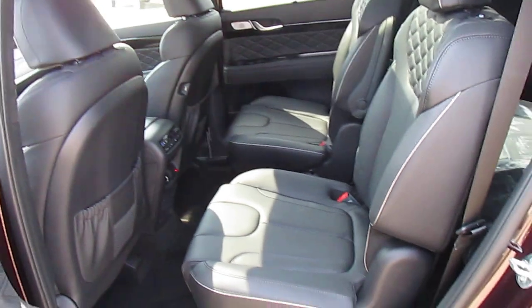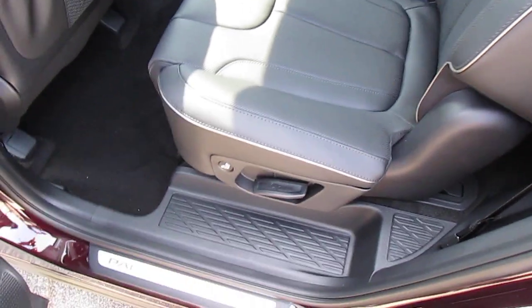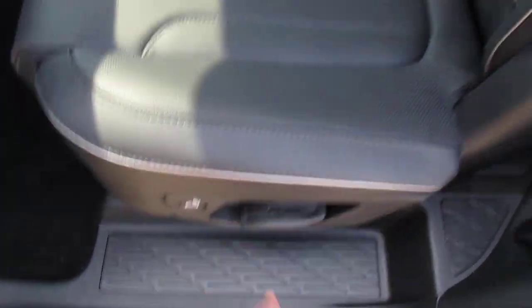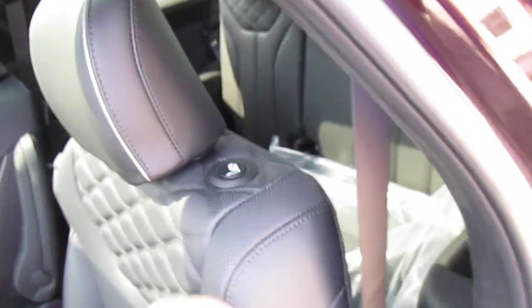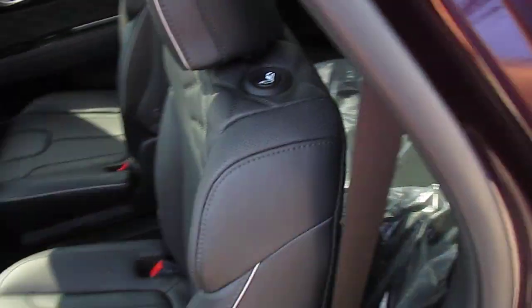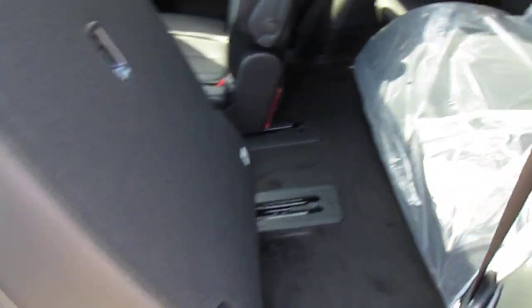Check out the back seats. This one has bucket seats in the back. Love the feature Hyundai's added here, the one touch button. They put buttons everywhere for the one touch. You got them here, you got them here, and then you also got them back there for the third row passengers. So if someone's sitting back there, you just push the button, boom, comes open. Look at that, so easy to get in and out of the back seat.